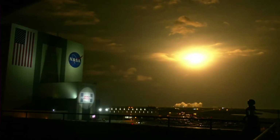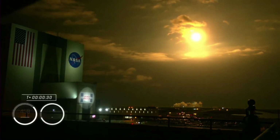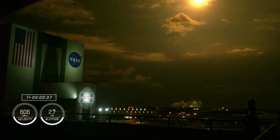Vehicle is pitching downrange. Nine Merlin engines on the first stage providing 1.7 million pounds of thrust. Hearing good calls on first stage performance so far. We are T-plus 30 seconds into the second rotational crew mission on board Dragon and Falcon 9. Falcon 9 will be throttling down the nine Merlin engines shortly here in preparation for maximum dynamic pressure.